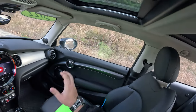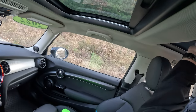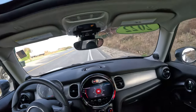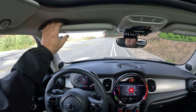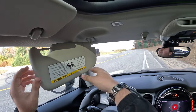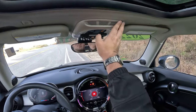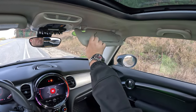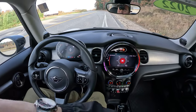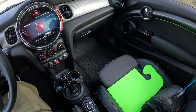So pretty darn cool. Nice dual sunroof, one for the driver and passenger, one for the rear seat. Do have dual sun visors. So you have this, obviously. Oh, you can even, so that doesn't extend, but you can sit there and do that. Cool. All right, so we do have paddle shifters working through the 7-speed auto.